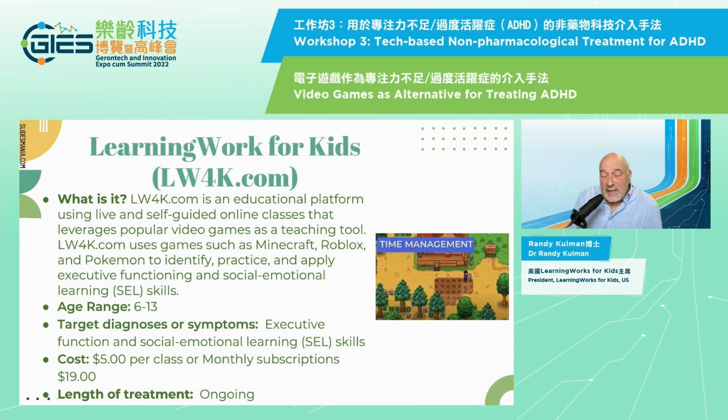So LearningWorks for Kids is the company that I developed many years ago, and we essentially started by helping parents identify games, technologies, and apps on a website that might practice or support these executive functioning skills. For example, a calendar app can support kids who have weak time management or organizational skills. So essentially it was a teaching website for parents, kids, clinicians, and educators. And now we also teach kids in live classes, as well as through self-guided classes on our lw4k.com website.